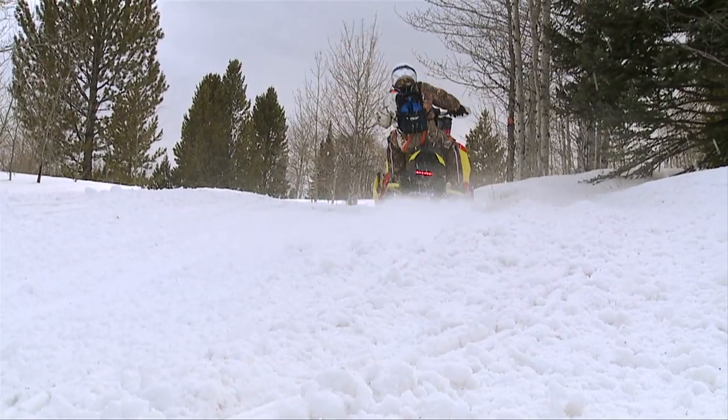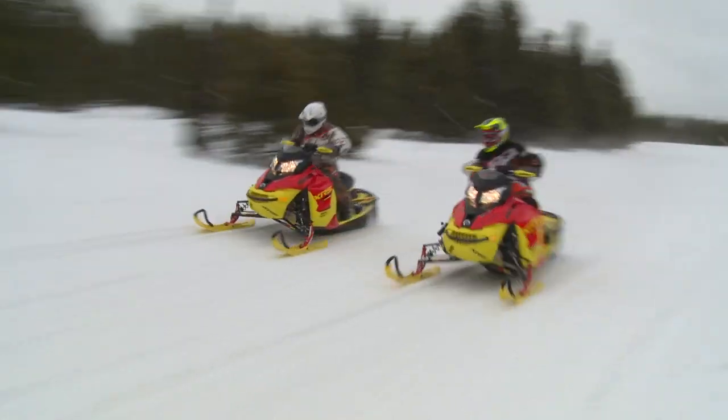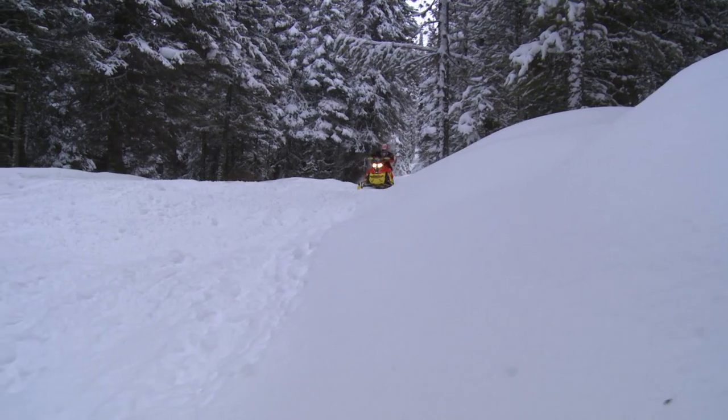When you go through bump steers years ago and the skis point in, it darts. It pushes left, it pushes right. Whichever way you've got more weight transferred on the front end, it's going to turn that way. Skidoo has completely revolutionized bump steer.